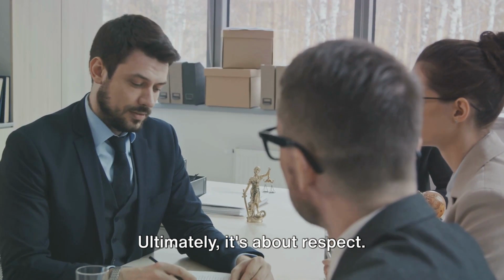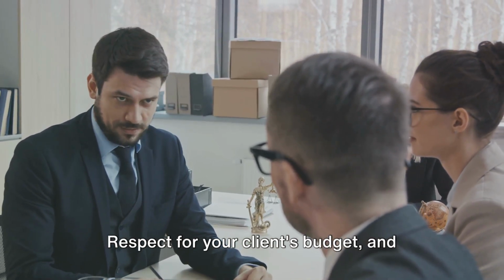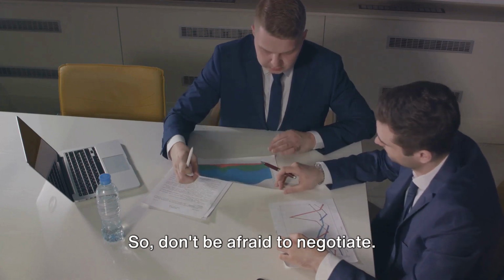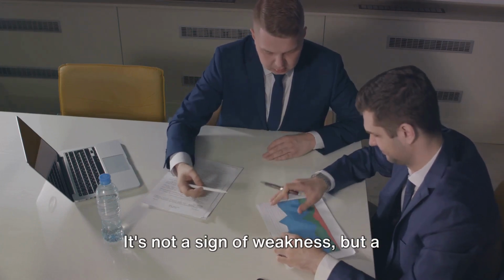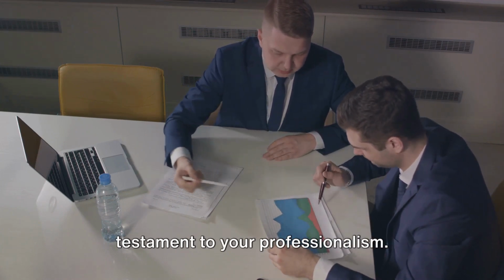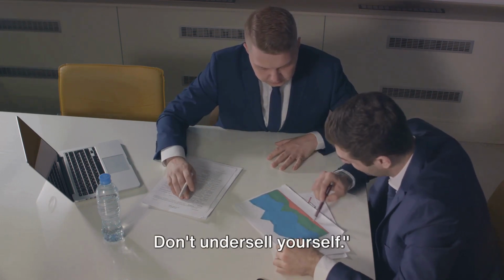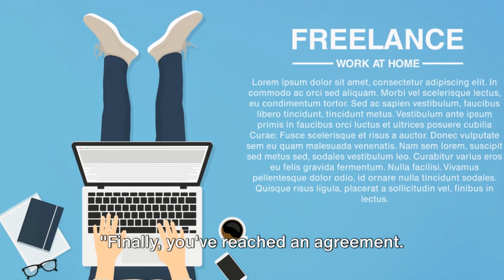Ultimately, it's about respect. Respect for your client's budget, and respect for your own work. So don't be afraid to negotiate. It's not a sign of weakness, but a testament to your professionalism. Always remember your skills and time have value. Don't undersell yourself.